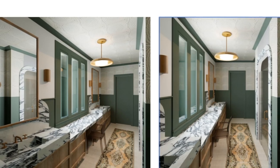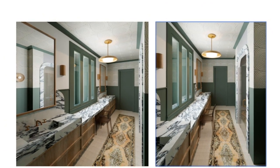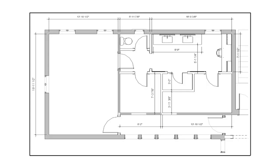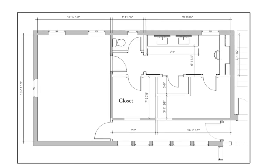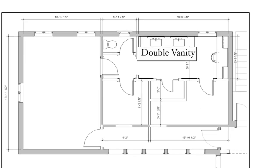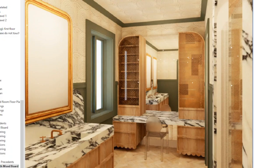As you can see, the space is long and linear, but it was working pretty well, but I completely understand why the owners want to leave the windows where they are. So now in the plan, you come through, we've got this little toilet room here, you've got one master closet here, another master closet here, and then you've got a single double vanity here, and the makeup area moves over to this end. We decided that we were going to use this really pretty soft green, which is called green smoke. And again, this unlacquered brass, real natural materials.